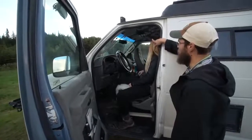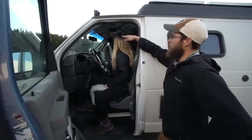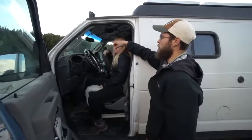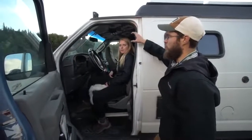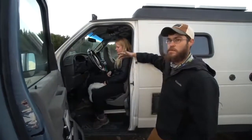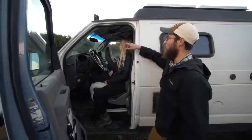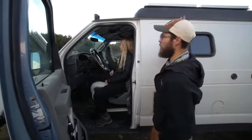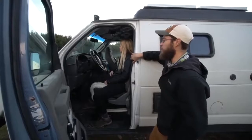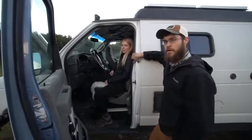Also up there, there's a switch that controls the backup camera, which is inside the rear view mirror. So it's another fancy hidden backup camera system. And that was really simple to install too. You just swap out the old mirror, run power to it, and then hook it up to the camera in the back. And that wasn't even that expensive either. I think with the camera, it was $150. Amazon as well. Yep.